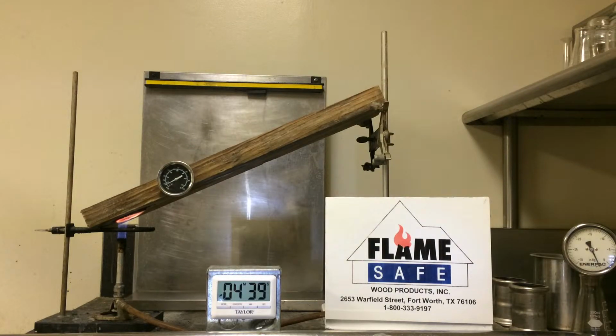FlameSafe XT is rot and decay resistant when specified with a preservative treatment. FlameSafe XT has a clear finish which can be stained with water-based stain or painted with a latex-based paint or water-repellent sealants. FlameSafe XT can be used on Douglas fir, redwood, oak, western red cedar, and other species of timbers. It can be specified with S4S or rough sawn.